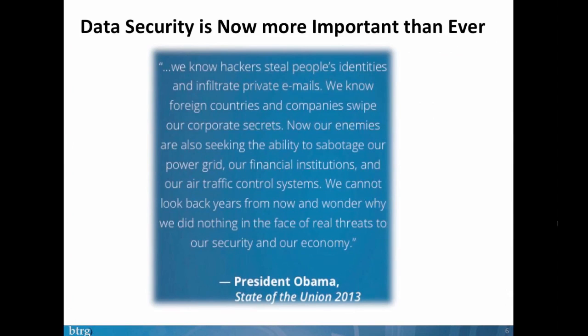So focusing on data security, we really see it as being much more important now than ever, and this is a trend, right? So I think I would say the same thing next year and every year after, until we can really get maybe a handle on this. If you look at the State of the Union address this year, President Obama actually brought this up, and here's the quote from him. And so if this issue is being addressed at the level of the State of the Union, we know it's at the forefront of what we need to be looking at.